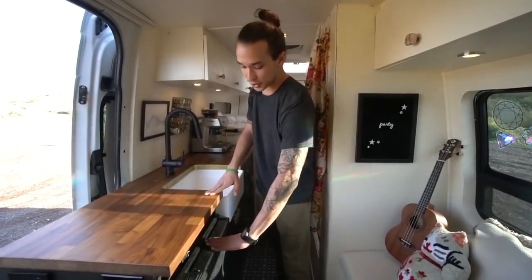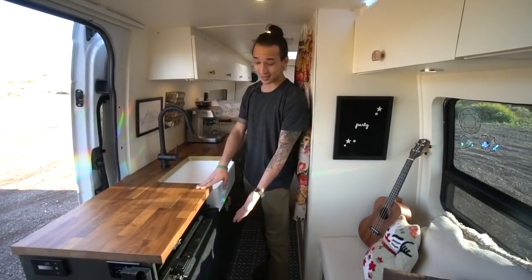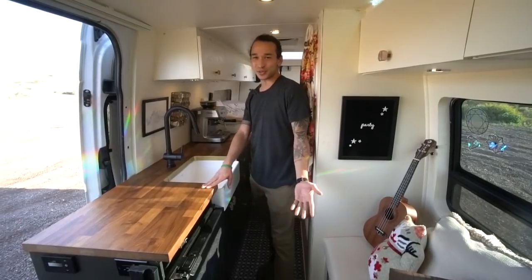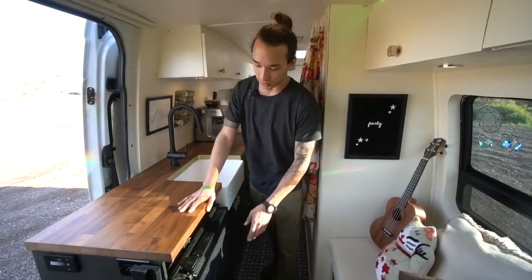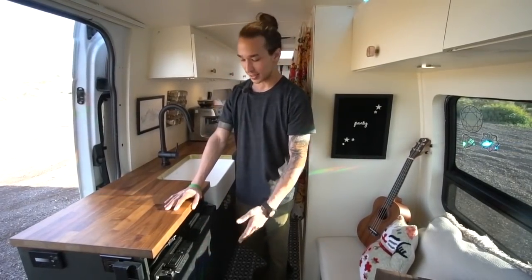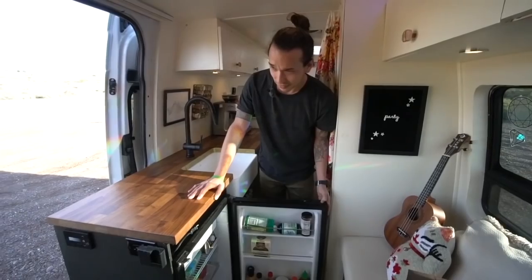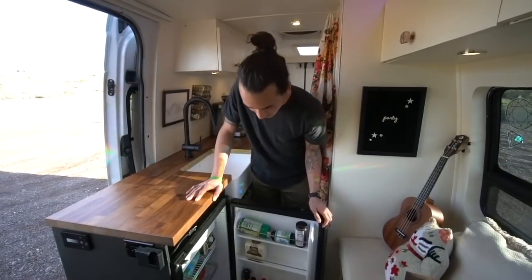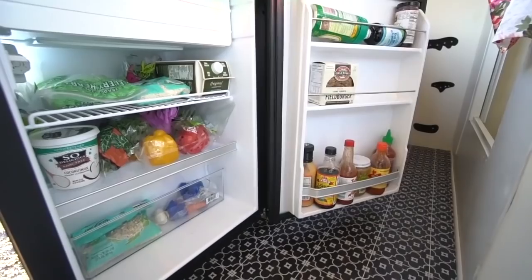Fridge, we love this fridge. We had ordered a Dometic fridge that was about half the size, and we hated it. We thought it was cheaply made. Couldn't really fit much stuff in it, so we went with this NovaCool, and we had the same refrigerator before, so we know we liked it. But it's pretty massive. It's 3.5 cubic feet. So you can fit a lot of stuff in there, and it also has a freezer section, so you can freeze goods.